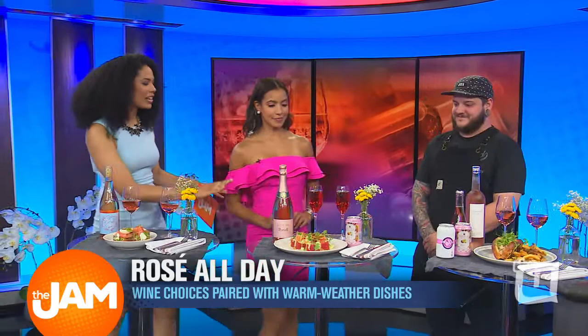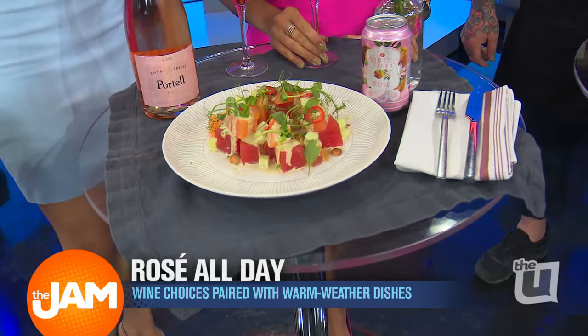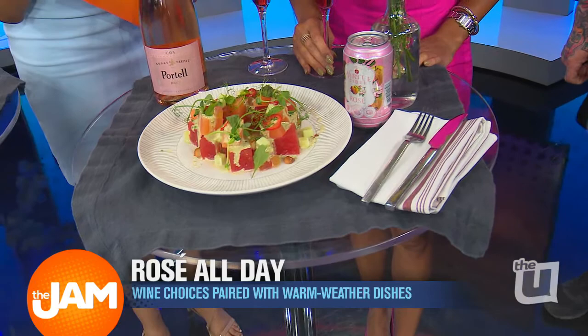Okay, tell us about this dish. It looks like Jell-O, but it's not? No, this is our summer melon salad. So there's watermelon, cantaloupe, some pickled watermelon rind, a little bit of pickled Fresno chili, cucumber. It goes great with the sparkling. There's a little bit of spice in the dish. Oh, I see the peppers. This is the fanciest way I've ever had watermelon. Fancy salad. Props. This looks lovely. I don't even want to touch it. It's beautiful.